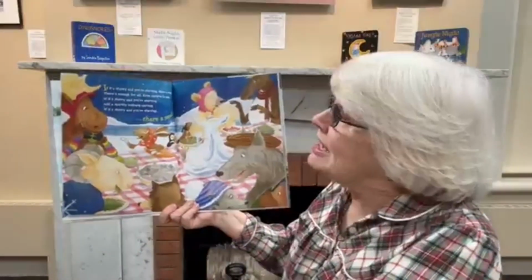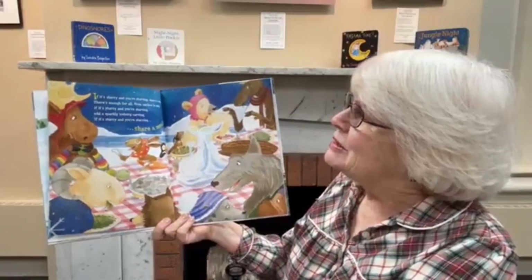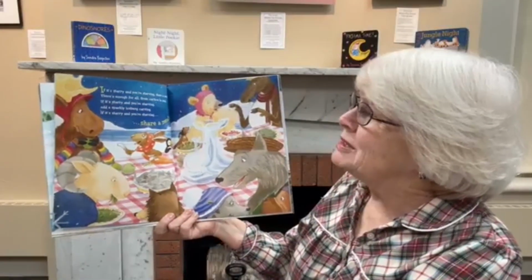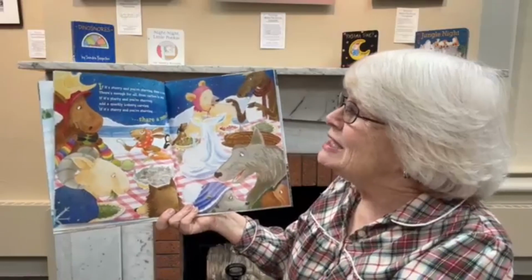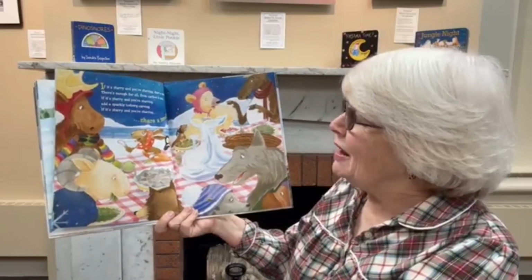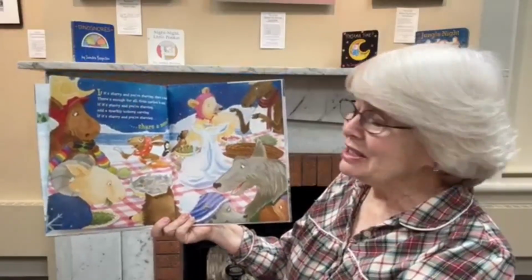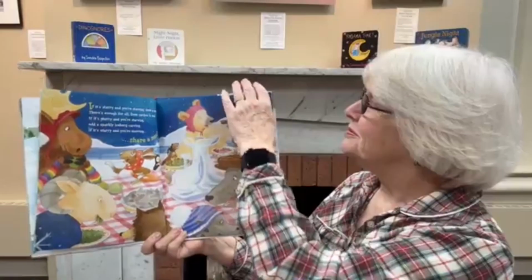If it's starry and you're starving, share a meal. There's enough for all from caribou to seal. If it's starry and you're starving, add a sparkly iceberg carving. If it's starry and you're starving, share a meal.